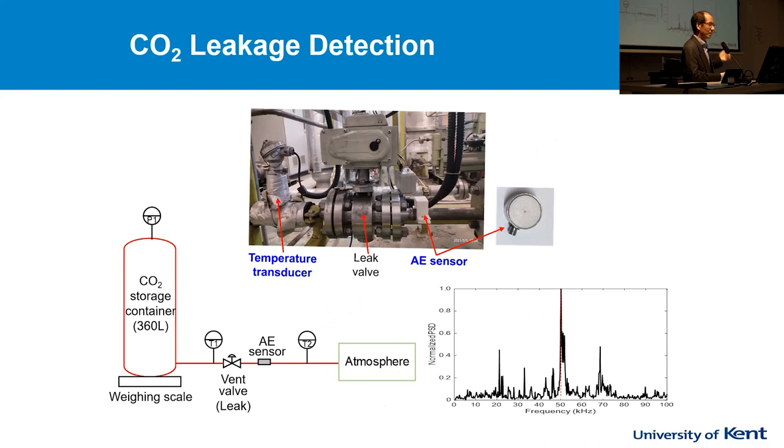We also, on the same rig, did a lot of leakage detection. We create such conditions here. We know the reference, so we know how much CO2 leaked. We just look at temperature and acoustic emission sensors. We just use sensors to listen to what is happening to the system. But it's cheap, widely accessible. This gives a power spectrum, showing the signature of the leakage. It's very interesting, we can predict leakage rate from the system, and even predict how much impurities in the system come out from the leakage point.